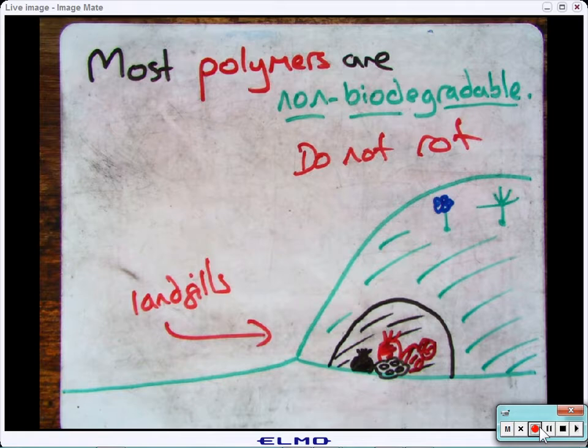And the problem with that is that it means that it's going to look bad on the environment. They're going to be there years later. They do eventually start to break down after thousands of years. They're going to release chemicals into the ground and so on. So there are two different ways that we can deal with this problem.